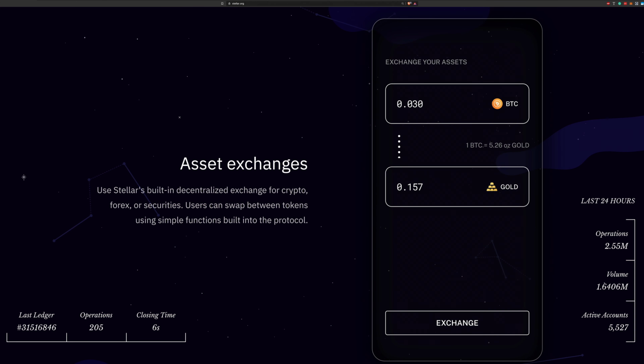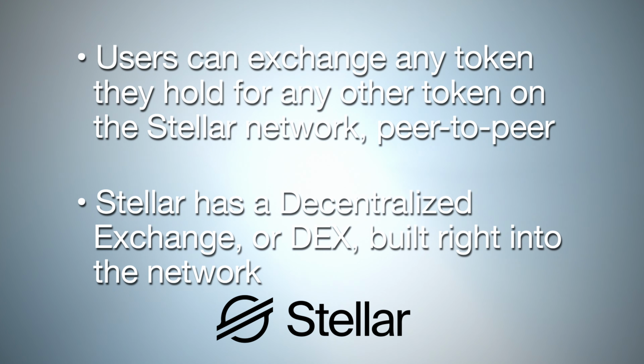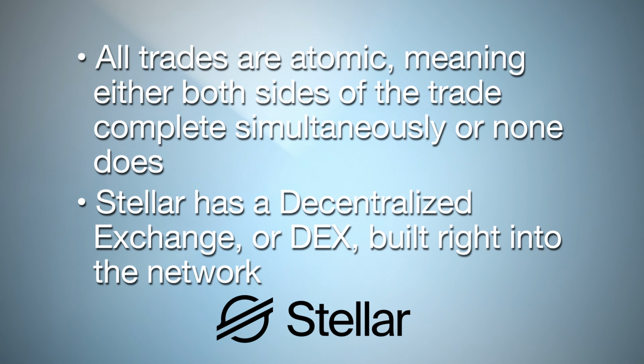That's not all Stellar has to offer. Users can exchange any token they hold for any other token on the Stellar network, peer-to-peer, because Stellar has a decentralized exchange, or DEX, built right into the network with its order book and everything. All trades are atomic, meaning that either both sides of the trade complete simultaneously or none does.